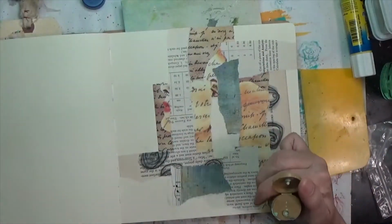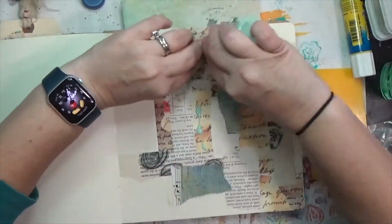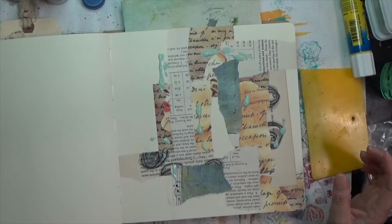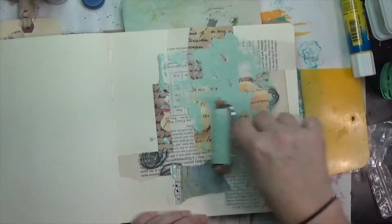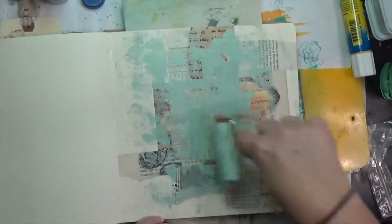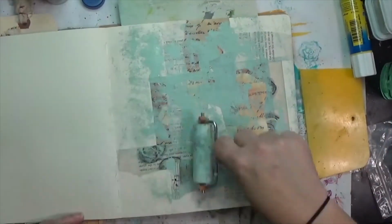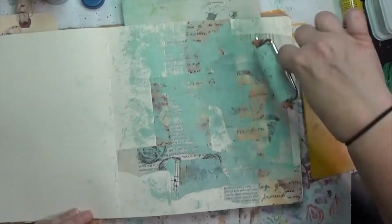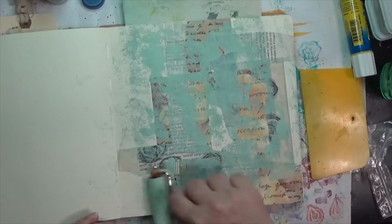So I'm going to go ahead and make that a little more cohesive and bring in the sea colors with that sea glass, and I think that's a Deco Arts Americana acrylic paint. So I just put it down in a couple spots, and I'm going to brayer it out. This and a couple of the other things I do are some of my favorite details in this page. So I'm going to get this brayered out.